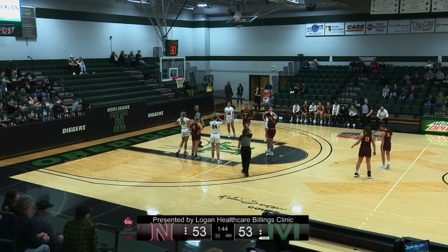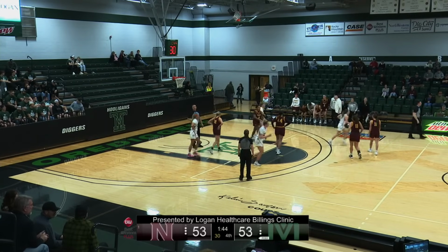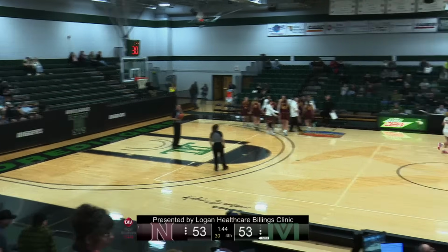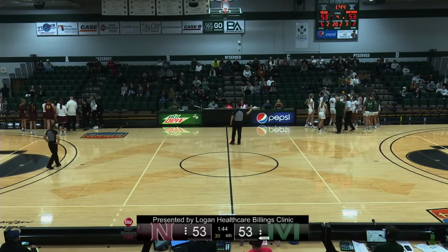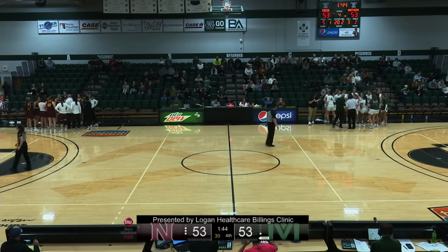Rademacher's 3rd personal. Whoa, it went on Wasson, excuse me. So Kaya Wasson picked up the foul. I thought for sure it was on Rademacher. Well, she had her hand straight up. I thought that maybe bodying, but she must have got a hand in there. 1:44 left to play here in the ball game.